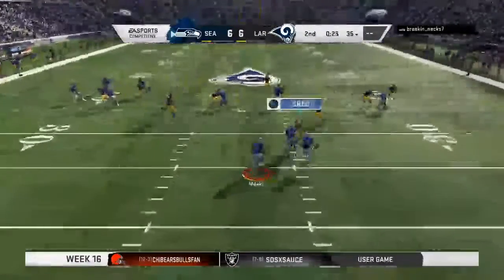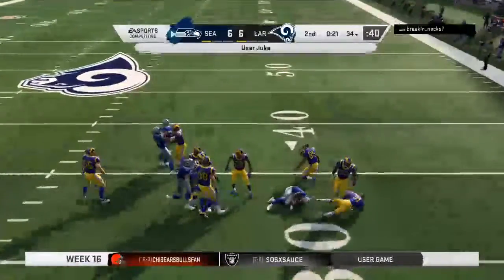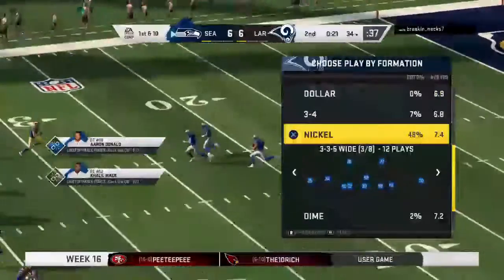This is taken near the 13. A little juke. And a nice job there as he gets this one up just shy of the 35-yard line at the 34.